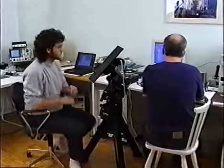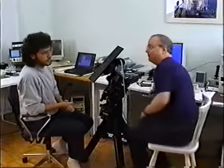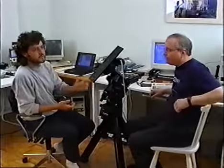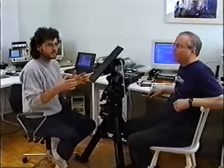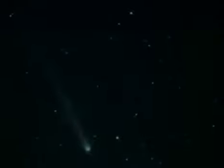What we're doing here is putting together a backup drive system in the event that the automatic tracker on the guide telescope fails to lock on the comet, for the likely reason that the comet is just too fuzzy on the inside and there's nothing firm for it to lock onto.